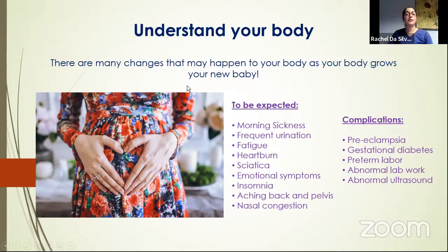So, understanding your body. I know a lot of moms who tend to take this class are first-time moms. Now, what to expect, especially in the beginning of your pregnancy: morning sickness, frequent urination, of course. If there's anything specific that you're dealing with, you can always write it in the chat and we can discuss how to overcome it. For me, I dealt with sciatica, especially with my second baby. I dealt with the sciatica a lot.